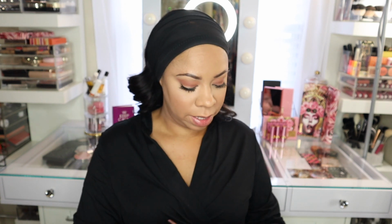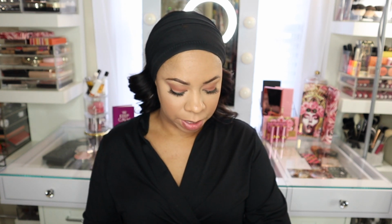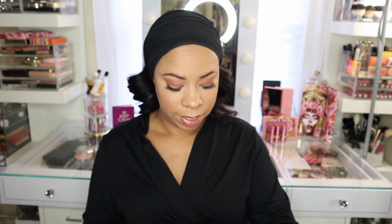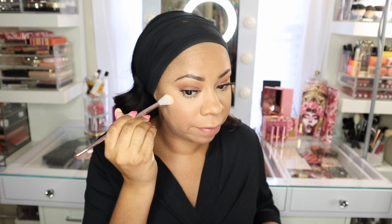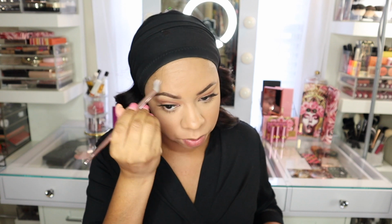And for the highlighter, I'm just using this Hourglass, and it is the Ambient Lighting palette. It has dim light, incandescent light, and radiant light, and I just mix all three of them. This Hourglass highlighter is more of a natural highlighter, so that's why I went with this one.